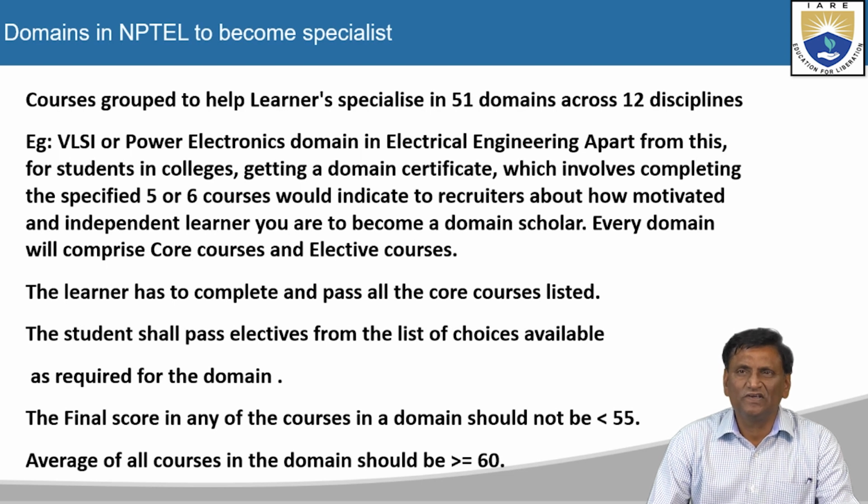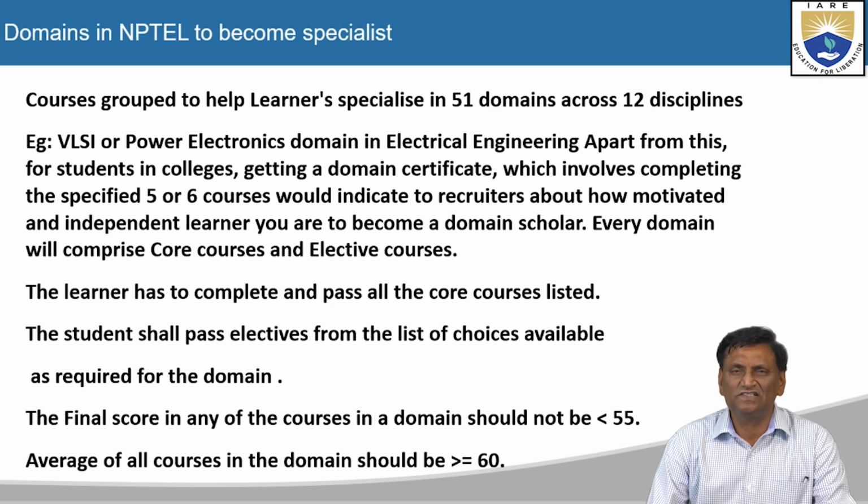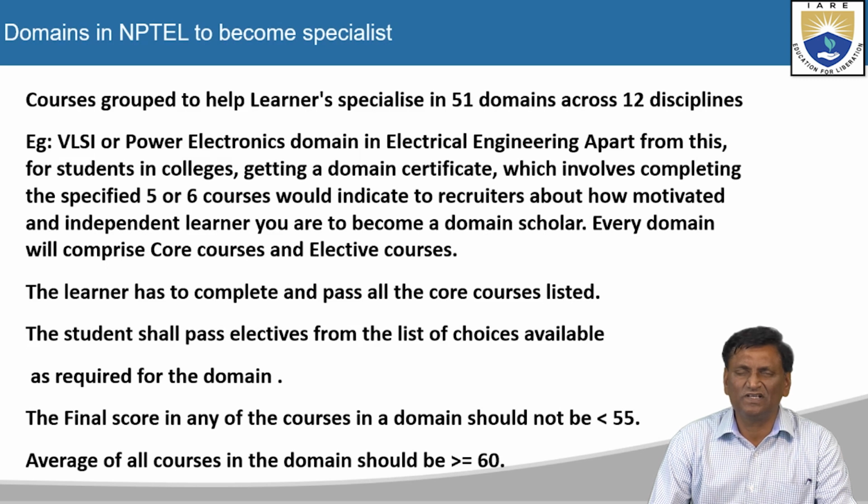So how to select? You have to select courses particular to a domain, so that in one of these 51 domains you can be certified as a domain specialist. That is a good achievement. For example, if you complete 6 courses in one domain of chemical engineering, you can be called a domain specialist, and you're eligible to be considered as a faculty in that stream.